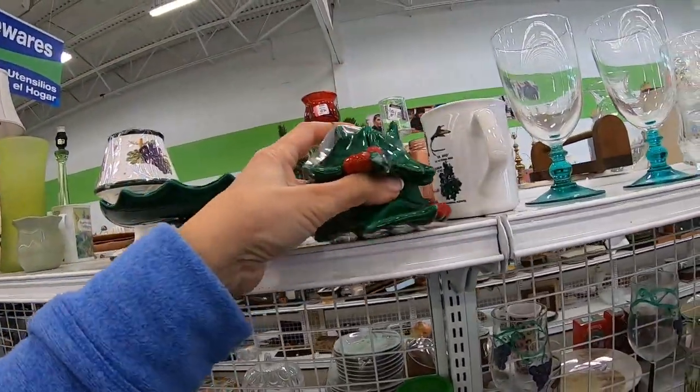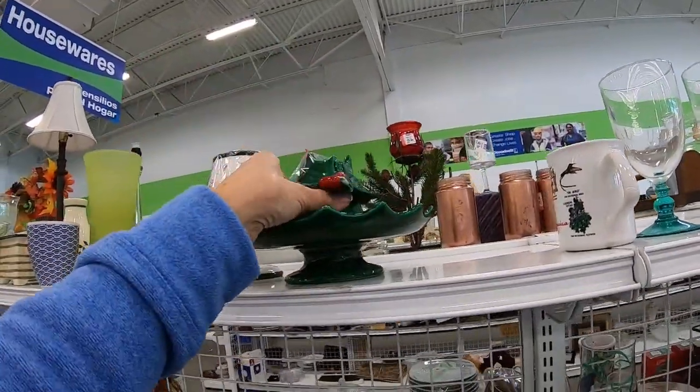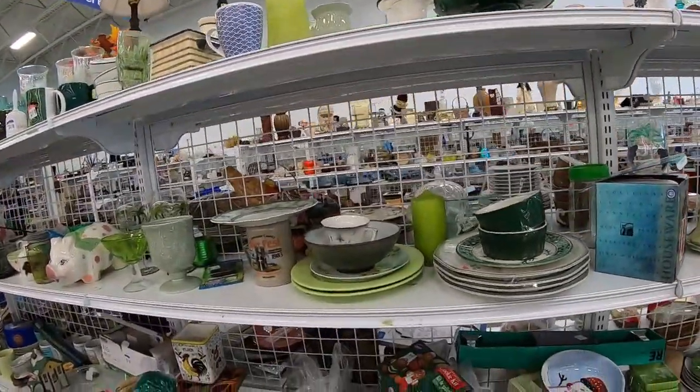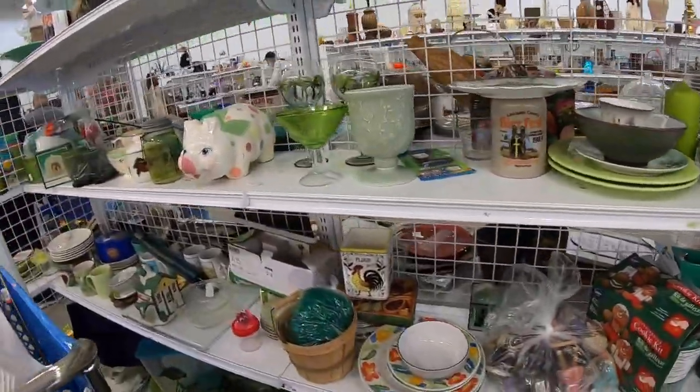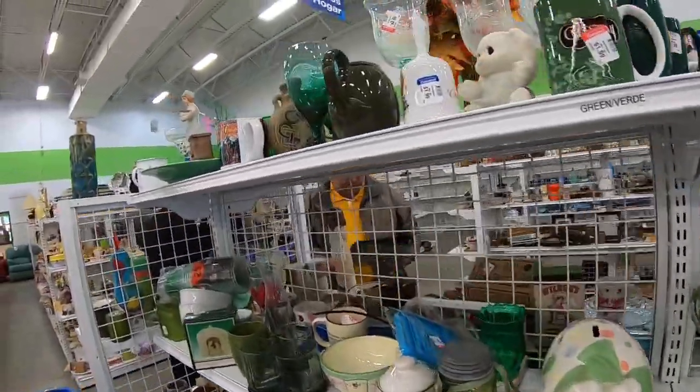Two little candle holders. I thought this would be especially pretty on like a mid-century modern wood table. Ooh, that would be really pretty at Christmas time. And there's our pig. This pig has been sitting on the shelf for like a month now.